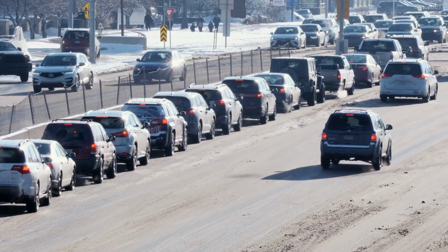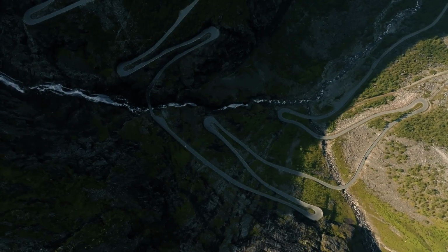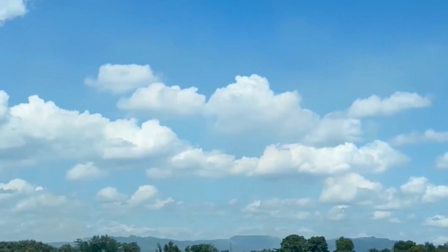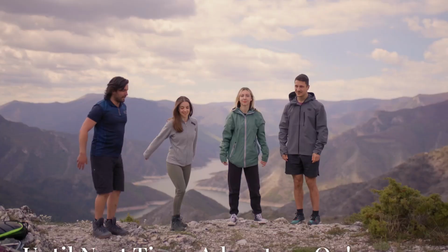Now, a word of caution. The Hardanger National Tourist Route can get a little crowded during peak season, so be prepared for some traffic. But trust me, the views are worth a little wait. And hey, while you're waiting, why not strike up a conversation with your fellow travelers? You never know who you might meet on the open road.